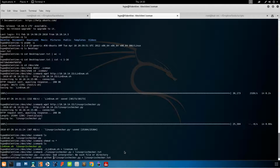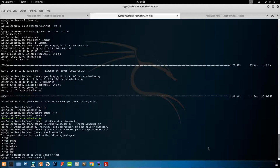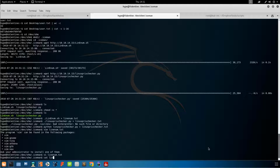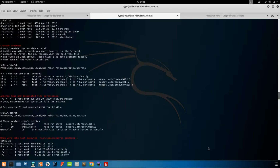Python. That's done. So if we do linuxprivchecker, or sorry, linuxprivchecker.txt. Oh, they don't have them installed. linuxprivchecker.txt. It's got all the color codes though. Cat linuxprivchecker.txt. Okay. Scroll up.